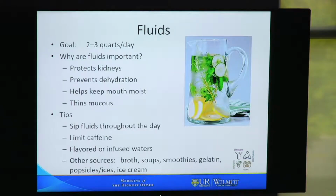For most people, the goal is 2 to 3 quarts of fluid a day, and you need fluids to protect your kidneys, prevent dehydration, keep your mouth moist, and thin out mucus. A few tips to get enough fluids are to sip fluids throughout the day. You may want to set yourself a goal with a certain number of cups or bottles of water or other drinks. Limit caffeine, as that has a tendency to dehydrate you. You can certainly use a lot of different things to meet your fluid needs, including flavored waters or infused waters, or other things like broth, soup, smoothies, jello, popsicles, ice cream, sherbet. Those all count as fluid sources.